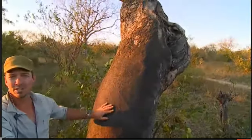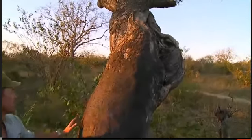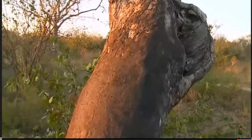And what I love about this as well is you really get the sense of, this is not the first time that Ellies have done this. You know, just looking at this tree trunk, you can see they've been here many, many times.